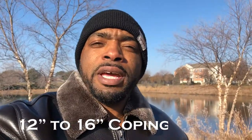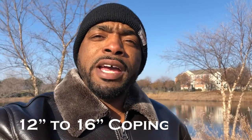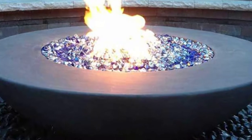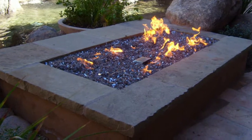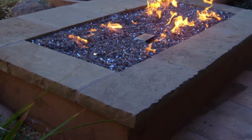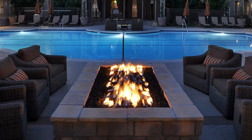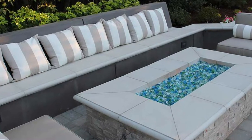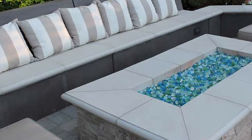I Googled everything, and one of the things it was saying is about your coping, and that's the piece that goes around the fire feature. Say you build the walls and you have this top coping that's anywhere from 2 to 4 inches thick. For safety, you want to have your coping between 12 to 16 inches. Like if you're wearing some clothes or outfits that could be a little loose, that could sort of be all over the place.